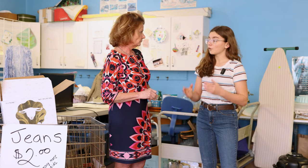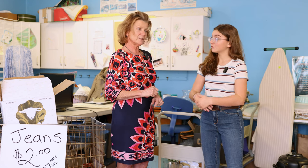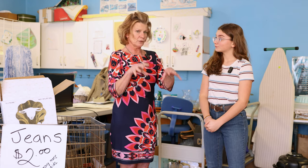Okay, so you guys have a whole system, a whole process to make sure that everything gets put in the thrift shop. Exactly, and this is where it first begins, right here in this room.